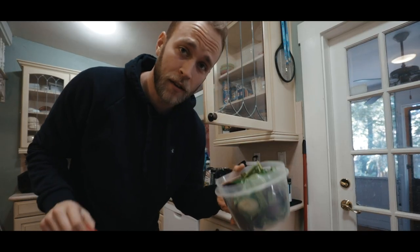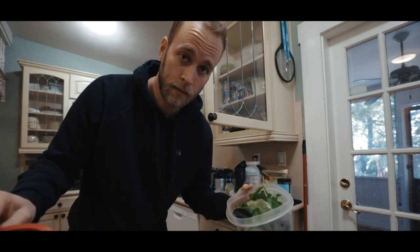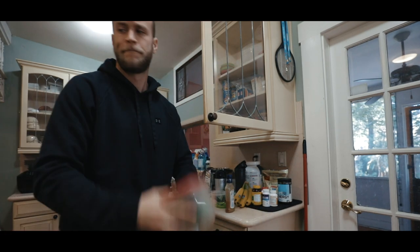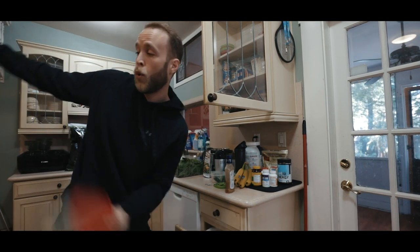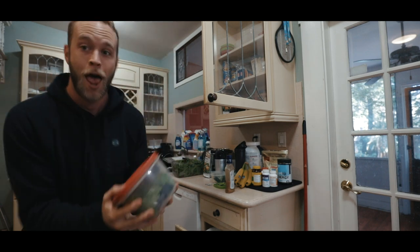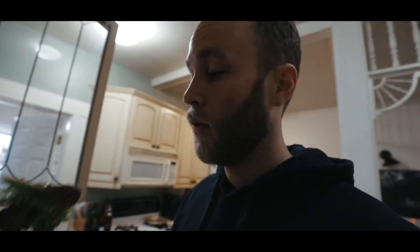Hack right here. This is how you toss a salad without spilling anything. All right, so we've got the salad prepped and made, eating this. And while I'm doing this, I'm gonna go ahead and prep and get my green beans going as well.